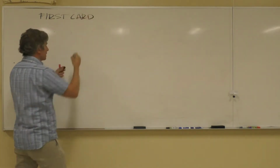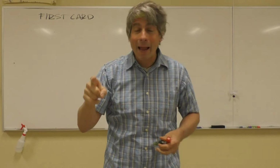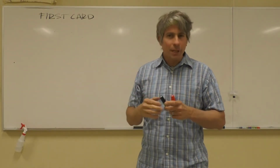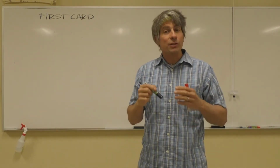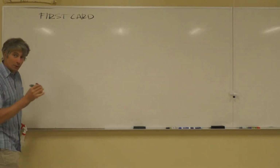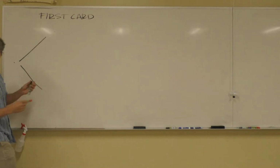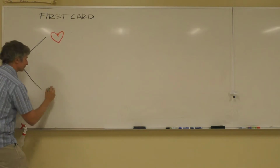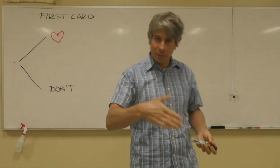Now, there's lots of things we could have measured in that experiment. We could have measured, like I said, the rank, the color of the card, whatever. But I chose to focus on the suit just because we focused on that before. So in particular, I was focused on the suit of hearts. So really, we can make this a two-outcome experiment by saying either we get hearts or we don't. We can make it simple. Either we get hearts or we don't.